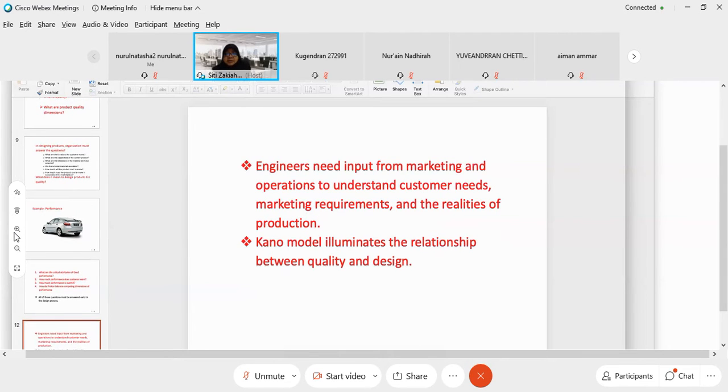Engineers need input from marketing. That's where we get the voice of the customer, and operations to understand the customer needs. It's not a solo hero working, saving the world. No. You are working together. So this relationship between quality and design, you can see in the Kano model.